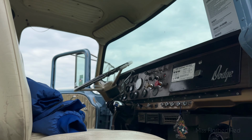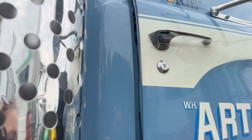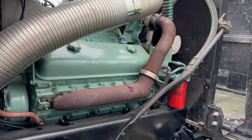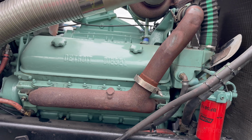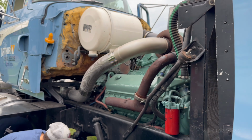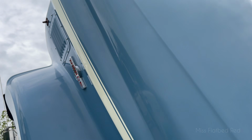Unfortunately, it sits most of the time now, just over in the corner of the shop. It doesn't get out much because we used to do a lot of trailer service, and we would use it for the trailer service, but we don't do that anymore at all. So it only gets out to come here and any other truck shows that we make. It's always cool to see a Bighorn.